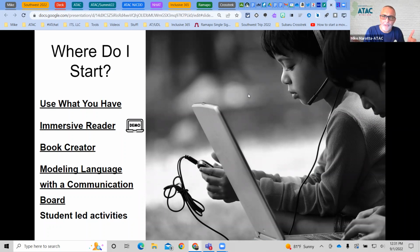So think about the things you have. We're not going to go through all of them because I want to get to your conversations. And I see people are talking in the chat, which is awesome. But thinking about this idea, Immersive Reader, another tool that's very powerful to create and share digital materials is called Book Creator. And we gave you the link to that, so you can go visit that. There's a lot of these resources that you can go out and check out.